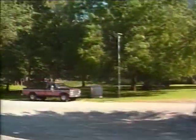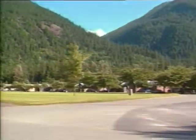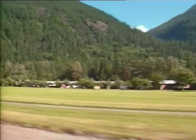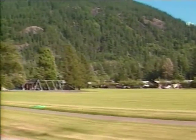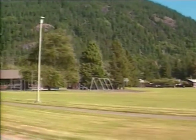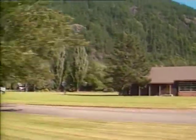Town sites and miscellaneous buildings associated with the Skagit project impose low to moderate visual impacts. The neatly maintained rows of houses and extensive lawn areas contrast sharply with the surrounding natural environment. But the quality of design and maintenance cause this contrast to increase the visual quality of the historic town sites.